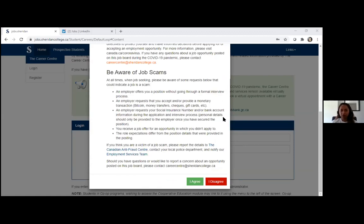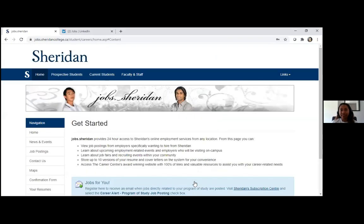So I'll talk a little bit more about that towards the end of the presentation. In order for you to advance to view the jobs in Jobs at Sheridan, you do have to say that you agree and not just close the window because you won't have access to it.